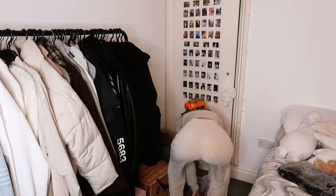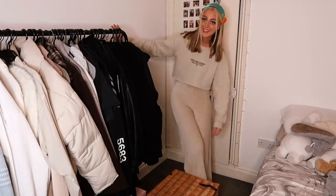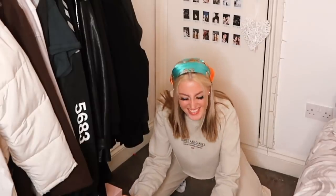Let's get changing my room up. I don't even know what else to say. I'm so excited! Why am I so out of breath from moving a box?